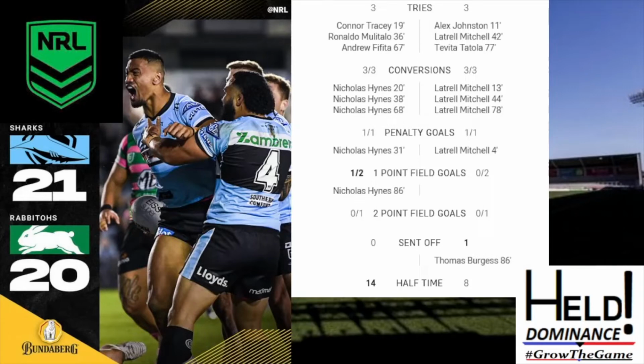Then the try of the game, with Ronaldo Mulitalo jumping the highest to claim a ball, not even touching a man. His knees were at least 5 foot off the floor. Simply perfect. Getting on the end of a crossfield kick from Nico Hines to score on the left side of the pitch just before half-time.